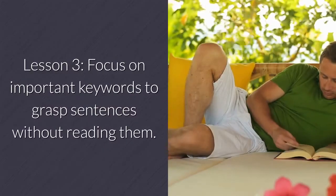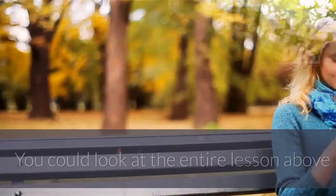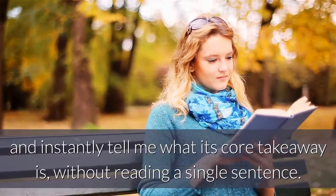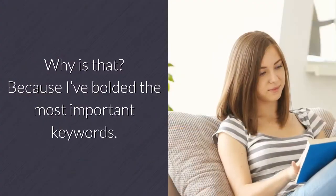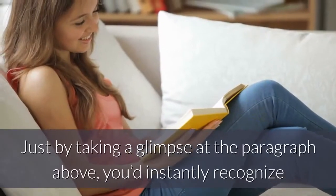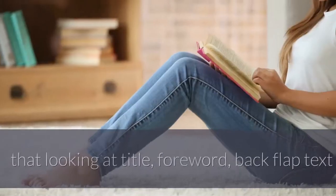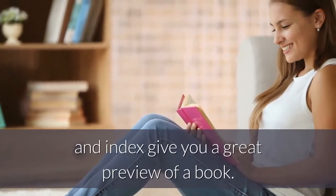Lesson 3. Focus on important keywords to grasp sentences without reading them. You could look at the entire lesson above and instantly tell me what its core takeaway is without reading a single sentence. Why is that? Because I've bolded the most important keywords. Just by taking a glimpse at the paragraph above, you'd instantly recognize that looking at the title, foreword, back flap text, and index give you a great preview of the book.